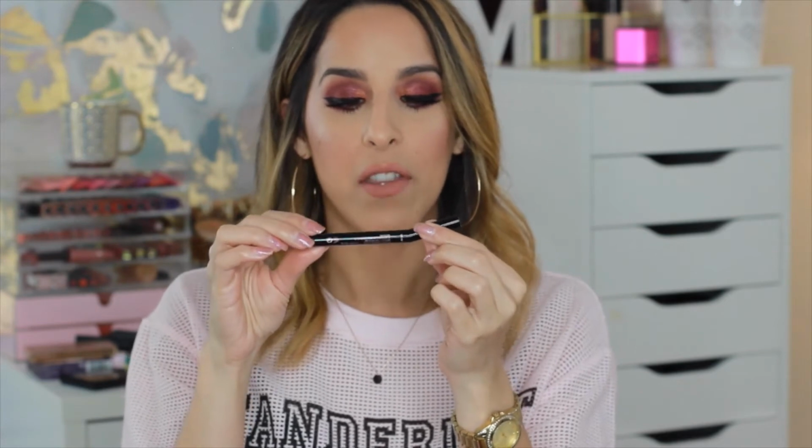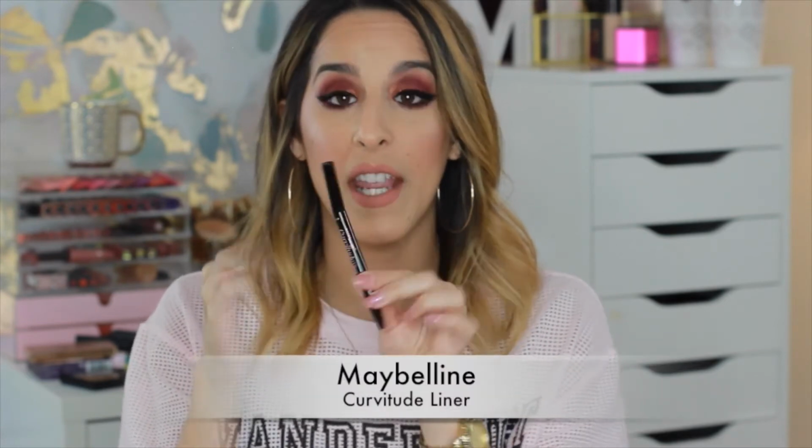Now, one other product I want to talk about from Maybelline is an eyeliner. As you can see, it's curved, and it is called the Curvitude Liner. My favorite thing about this liner is that it's curved like this. It makes it so easy to apply your liner because it's just in that natural shape. I used it today and I was like, wow, the shape of this really does make it easier to apply eyeliner. It's not the blackest black, it only comes in black, one color. I wish there was a blacker black because this really isn't black enough for me.